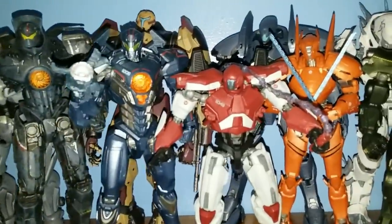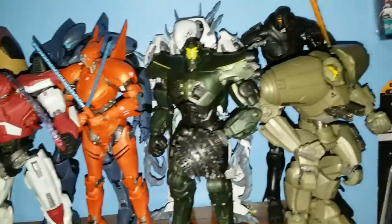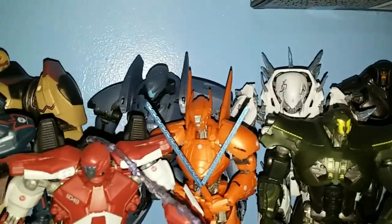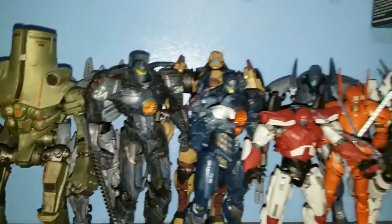But yeah, these are the Robot Spirits figures, in the front here, of the good guys. And then in the back, the Diamond Select versions of the drone, November Ajax, and him. So yes, there we go.